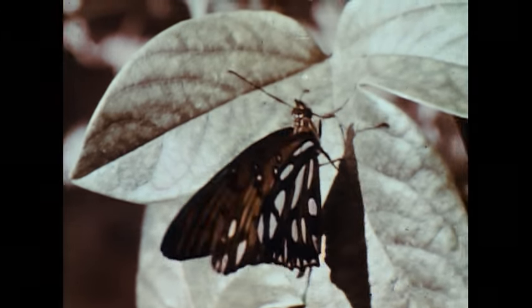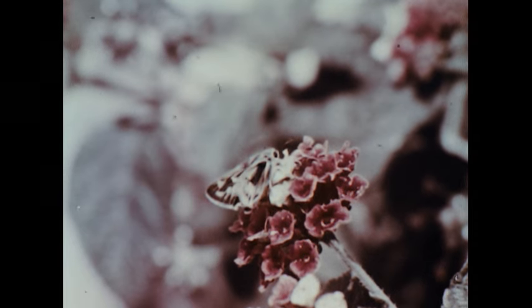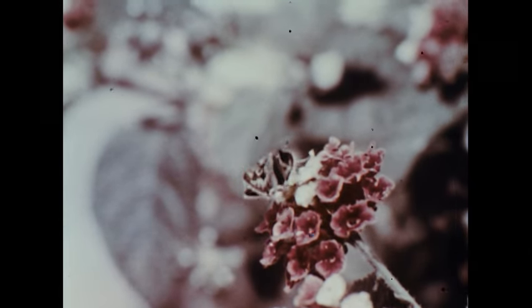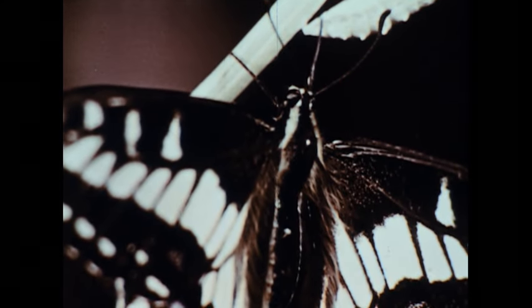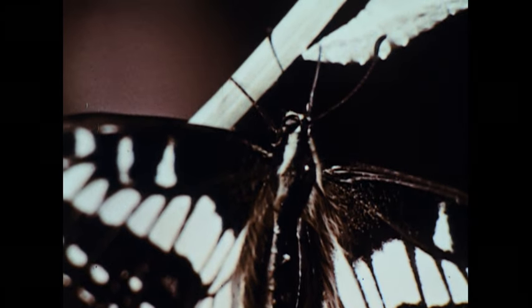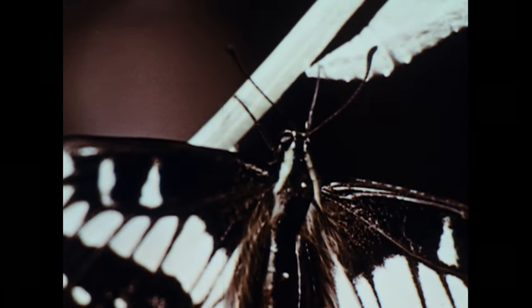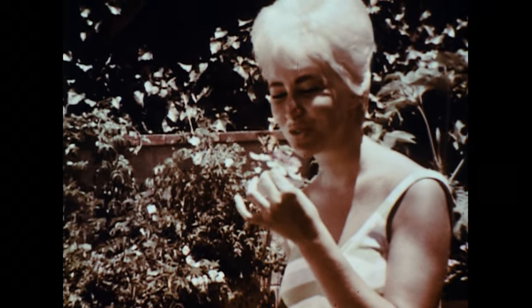I think you'll agree that one of the most colorful and appealing creatures of the insect world is the butterfly. A butterfly doesn't bite or sting or eat our food or crawl over it. He is almost always beautiful and quite compatible with man, or woman in fact.